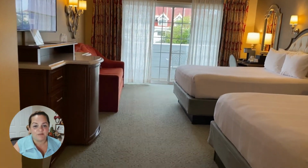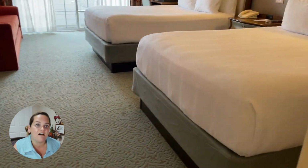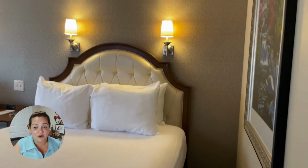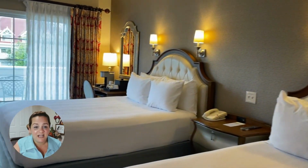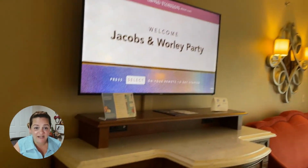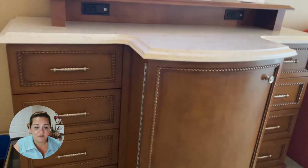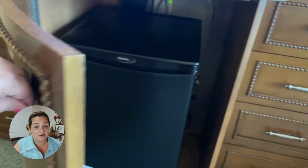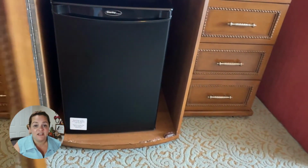And then look at this room. It was so spacious. I love the carpet. I was sharing a room with another agent, so we had 2 queen beds. That couch actually pulls out to a bed, and there was lots of drawer space. So I was only there for a couple of days. Normally I would unpack and use all of those drawers.